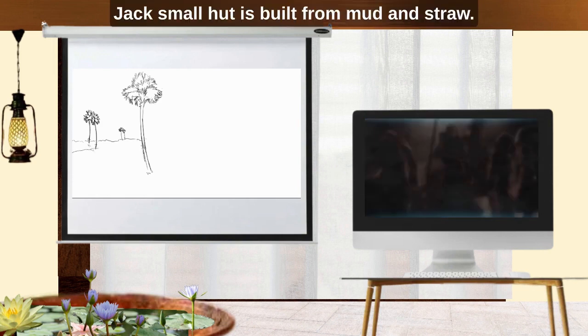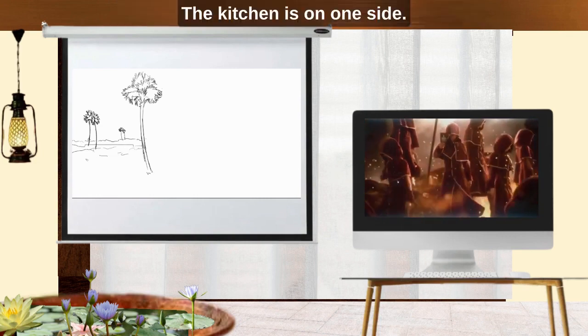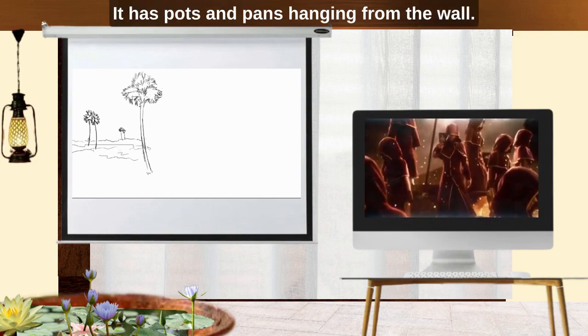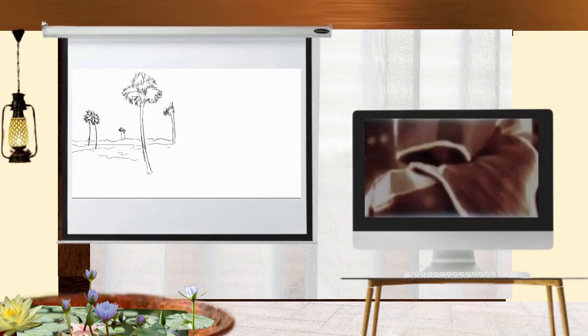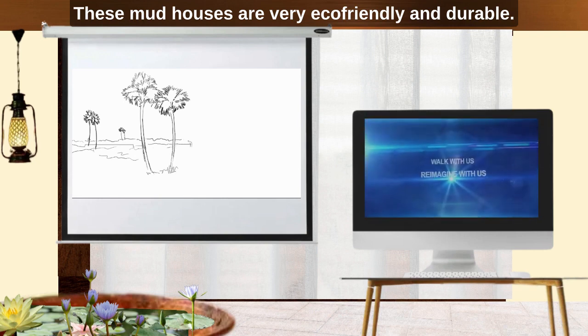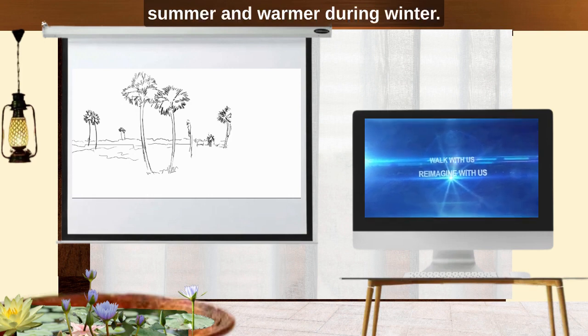Jack's small hut is built from mud and straw. It has just one room. The kitchen is on one side. It has pots and pans hanging from the wall. These mud houses are very eco-friendly and durable. They remain relatively cool during summer and warmer during winter.